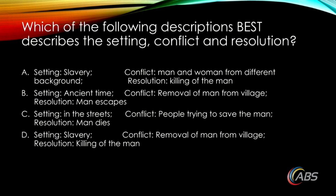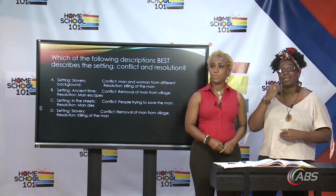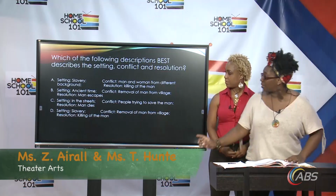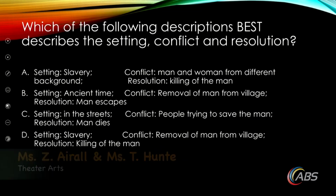And so look at it. Again, this is a combination answer, so you have to look at all the choices together and select the best possible option. Now the answer for this is actually A. Setting, which is slavery, the conflict, a man and woman from different backgrounds, and the resolution, killing of the man.